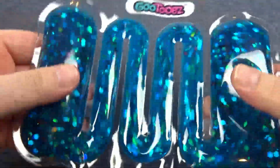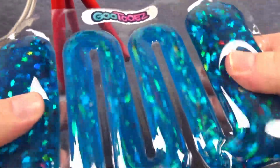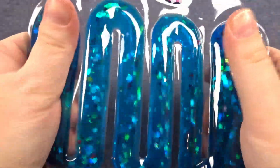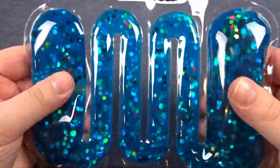Let me bring the mic closer to see if I can get some of the sound in. I am so in love with this already. I feel like I could just sit here for hours doing this, 100% satisfying in every way.